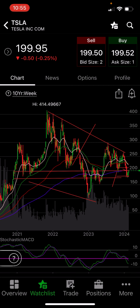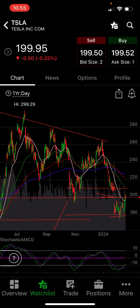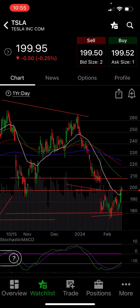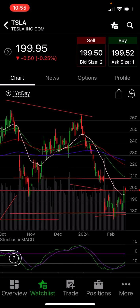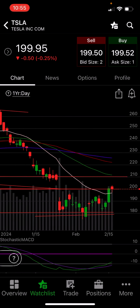So they really had no other option if they're trying to capture premium than to go at the $200 level. Now, I've been talking about this for quite some time, and I think what I'm seeing is Tesla will get rejected at the $200 level, like we saw it happen Friday. I expect it to come back down to maybe the 190-ish level, and I'm going to show you why.